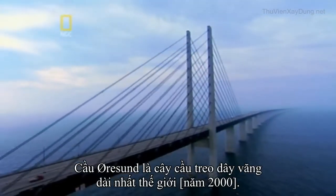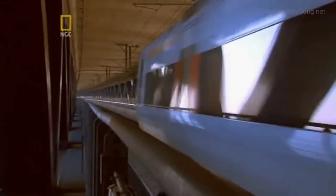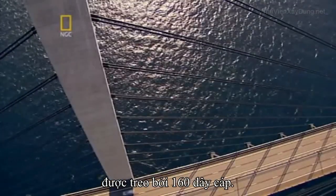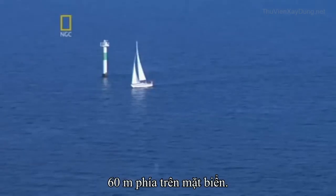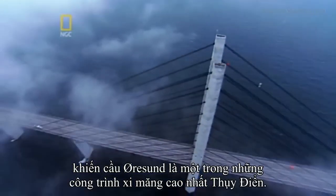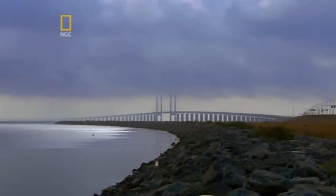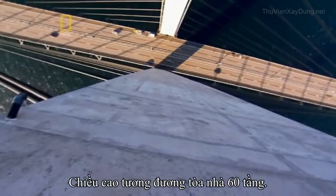The Öresund Bridge is the world's longest cable-stayed bridge. It can carry cars as well as the enormous weight of trains. 1,090 meters of road and rail dangle from 160 cables, 60 meters above the sea. The support towers soar 204 meters into the air, making the Öresund Bridge one of the tallest cement structures in Sweden. The height is the equivalent of a 60-story building.